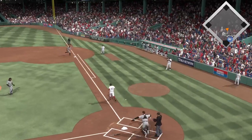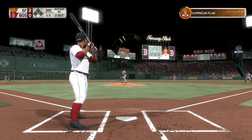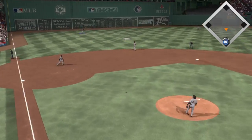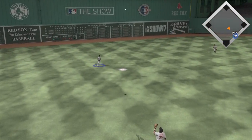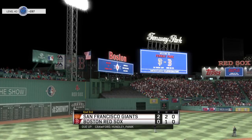Little dribbler up the first baseline. That goes foul, so he stays alive with 2 strikes. Here he comes again, 1-2. Here's a swing and a ball hit into the air to left center and shallow. Span is there, and he'll put it away to retire the side.